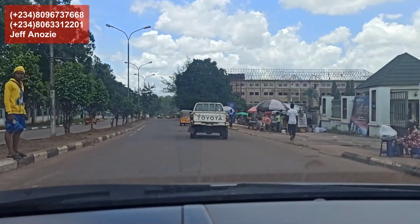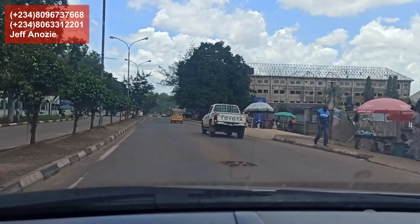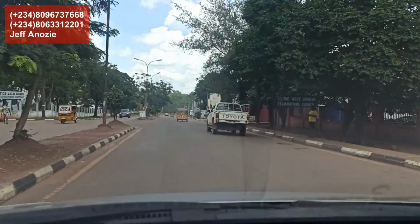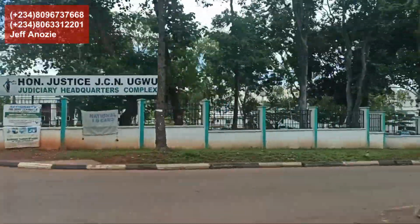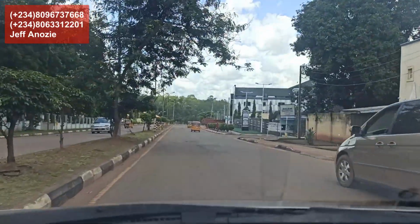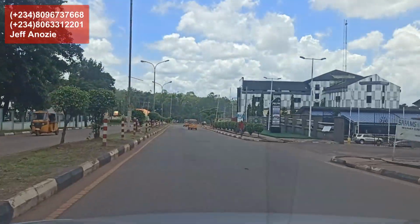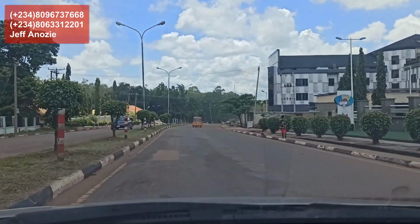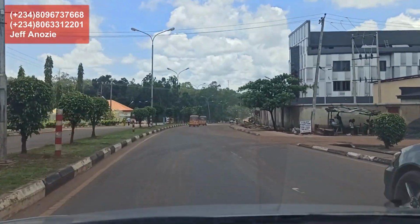Right now, this is the WAEC. This is WAEC Road, where all the courts are, and also WAEC head office is to my right there. Now, if you watch to the end of this video, I'm going to show you where the CBN Solar City is. That popular CBN Solar City is actually a beautiful estate right there at the Emene industrial and residential area.